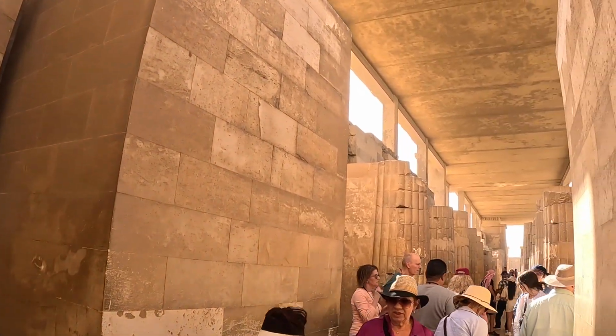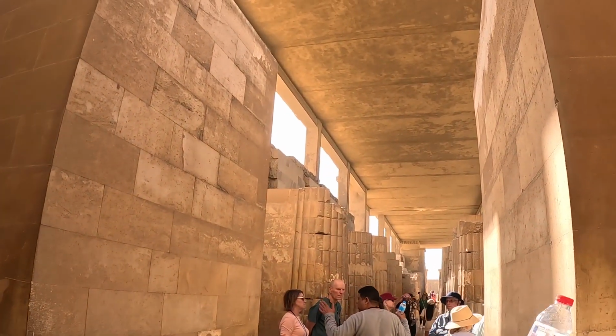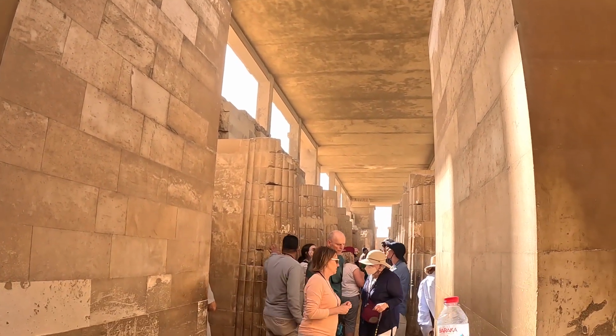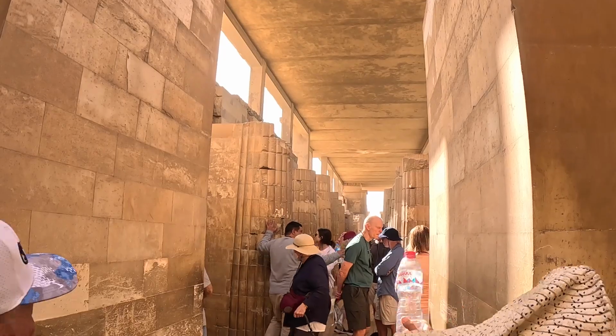The ceiling is not the original. It was rebuilt by Jean-Philippe Lauer to protect the whole complex. You also find columns to the right and left here. Let's get inside.